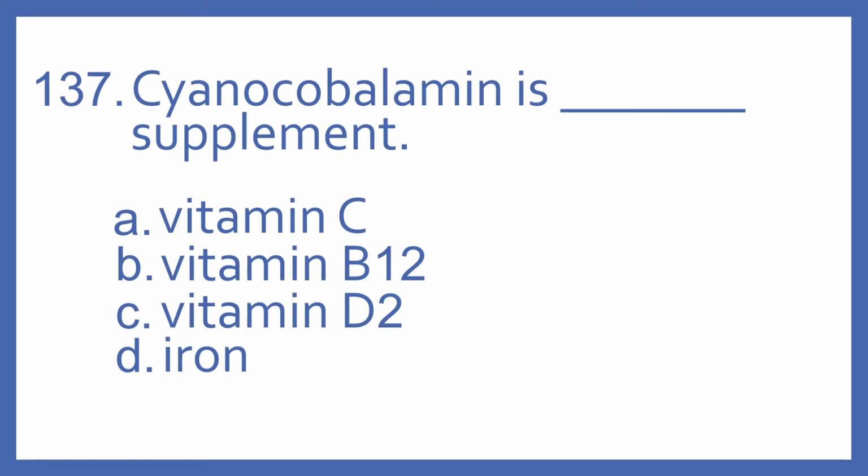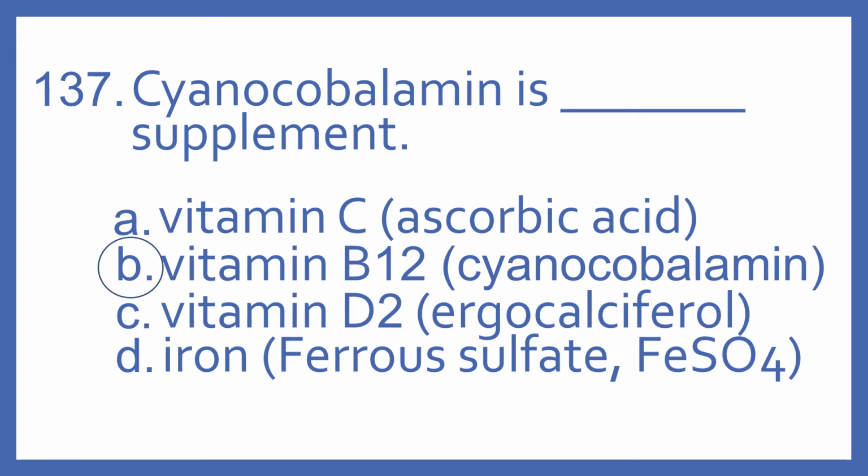Number 137. Cyanocobalamin is a blank supplement. A, vitamin C, B, vitamin B12, C, vitamin D2, or D, iron. And the answer is B, vitamin B12. Cyanocobalamin is a vitamin B12 supplement. Vitamin C is ascorbic acid. Vitamin D2 is ergocalciferol. And iron, it can also be known as ferrous sulfate or FeSO4.